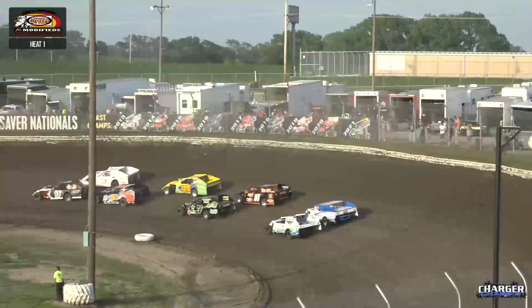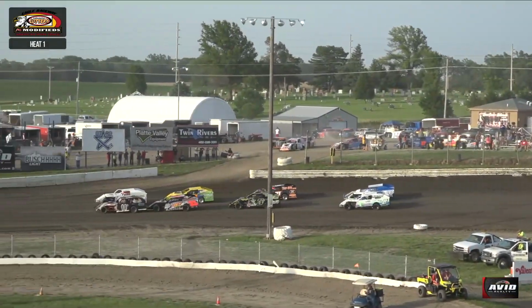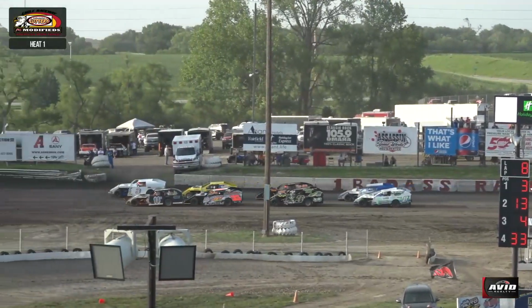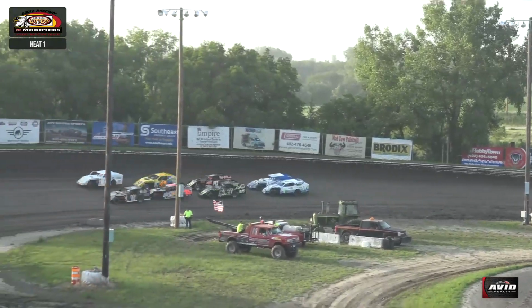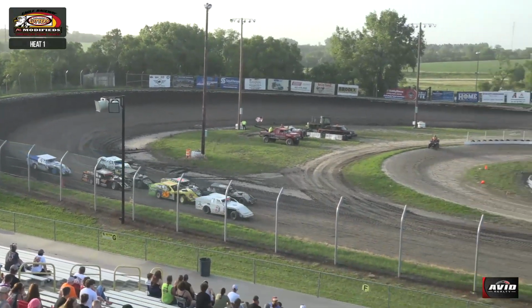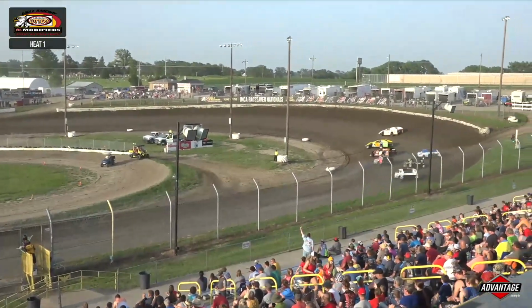of Dustin Anderson, and that 00 machine of Jeff Schroyer is going to round out your field. Looks like the yellow light's going out, the green light's going in. Oh, the heat races aren't 10 laps, so I messed up my own rhyme again. But this time by off of corner number 4, Caden Murray's got the green flag in hand, and we're going to get started. Oh, trouble, trouble, trouble.